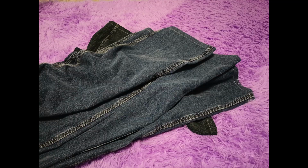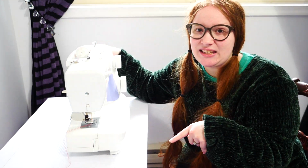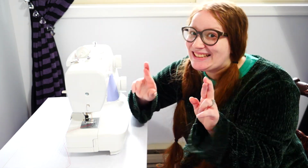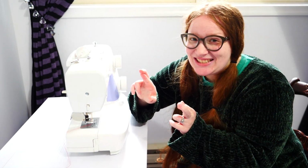So I am a little nervous to see if this works out well and if this machine can even deal with quilting a quilt because it does have such a weak motor, and it really struggled with sewing those jeans. I actually had to hand crank it over the inseam on the hem because it just wasn't strong enough to go through that. So let's hope that this actually works and quilts.